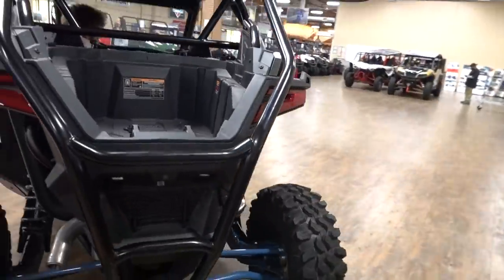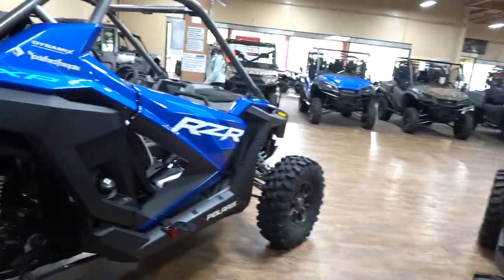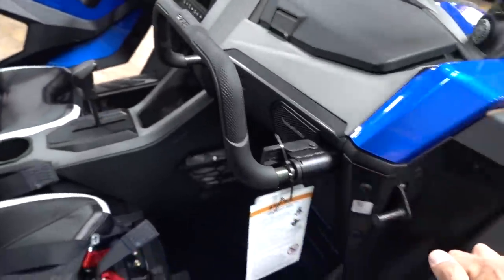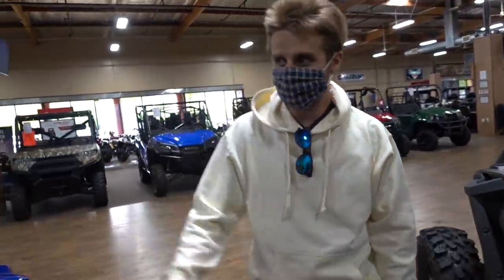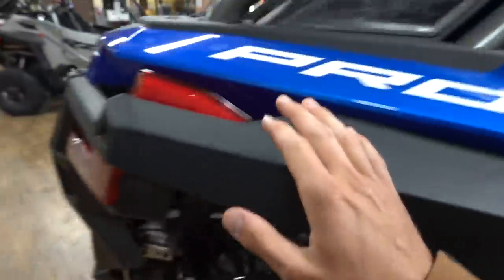Should we give up on the M3? I think we do. I think after seeing it, and then you got the one in the royal blue with the Fosgate package. Dude, I don't know which one I like more. This one doesn't have the stereo upgrade, and this one does. Your boys gotta be jamming to music when we're tearing it up. Harnesses are probably a good idea. Well, this has the retractable harness too. This is another XP.